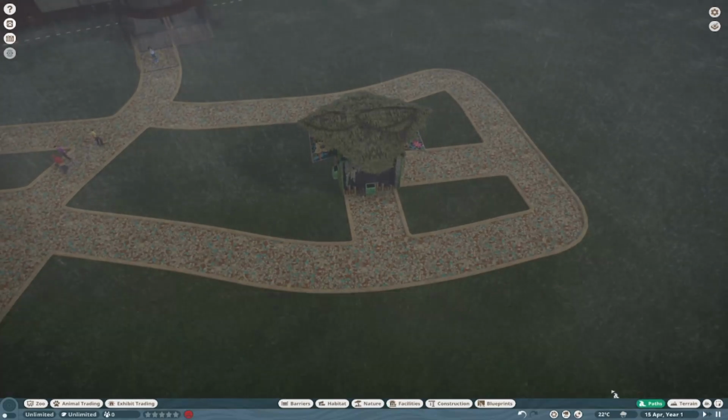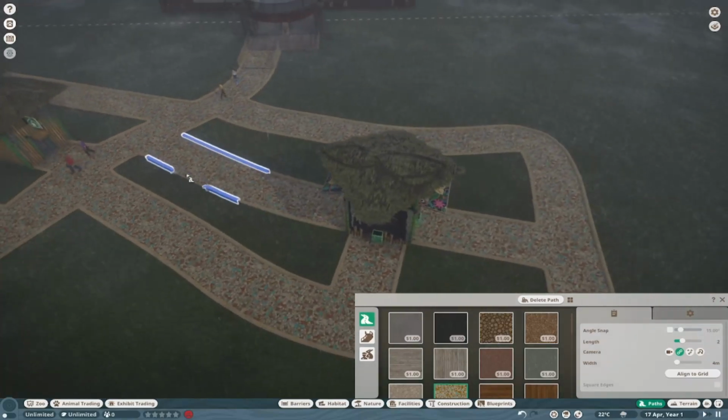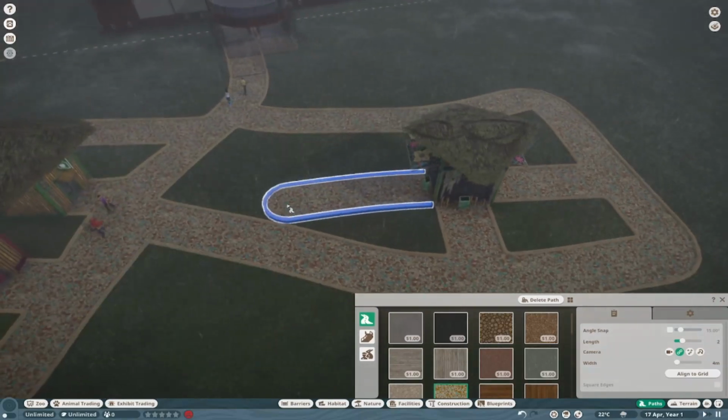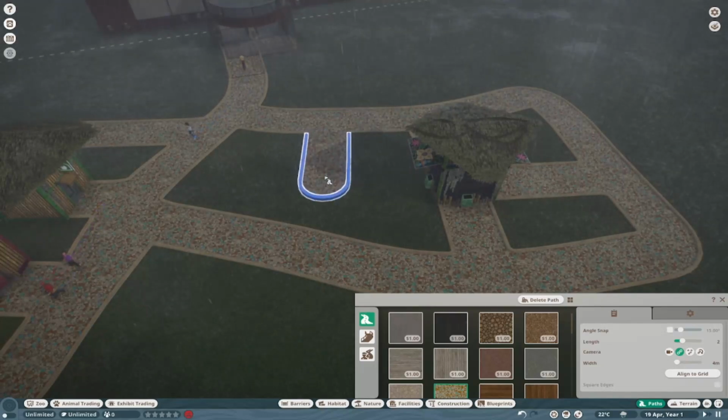I would love to do some other exhibit animals as well from other continents, but that's not really happening at the moment. But we'll get there, don't worry about it.